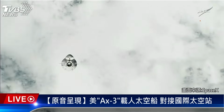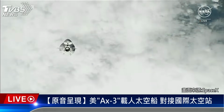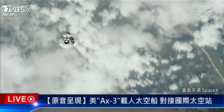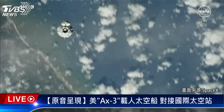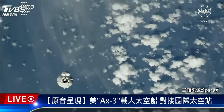Laurel O'Hara confirming she has visuals of the Dragon Freedom as it is now inside 1 kilometer from the International Space Station. Flight control teams tracking a good trajectory. That mid-course maneuver put us right where we need to be, on track to converge with waypoint 0 in almost exactly 15 minutes from now.